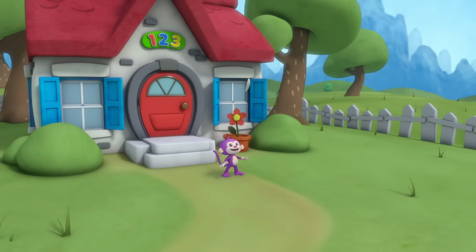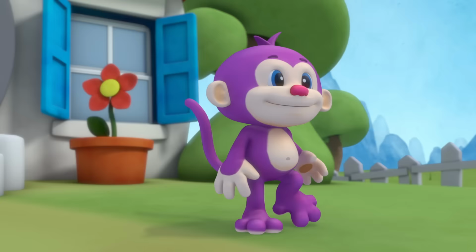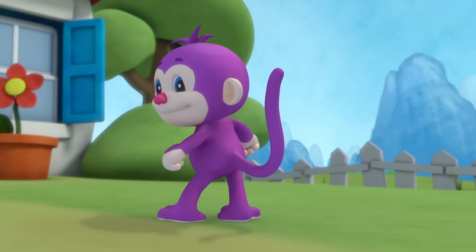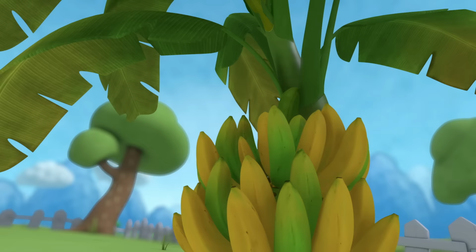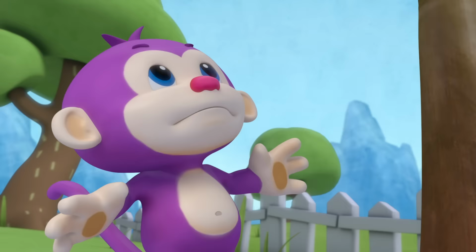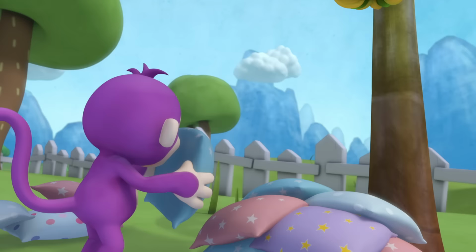Healthy too. Monkey loves bananas. How about you? Look! There's some up in that tree. But how will he get to them? Let's see. He'll make a tower from the things that he finds. And when the tower's ready, he can start to climb.